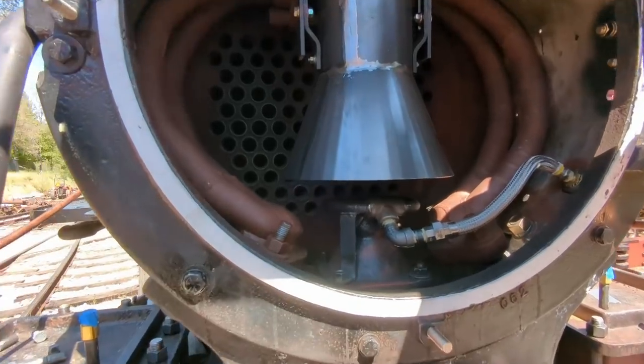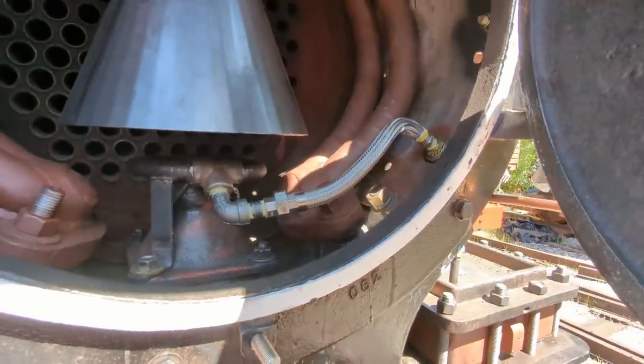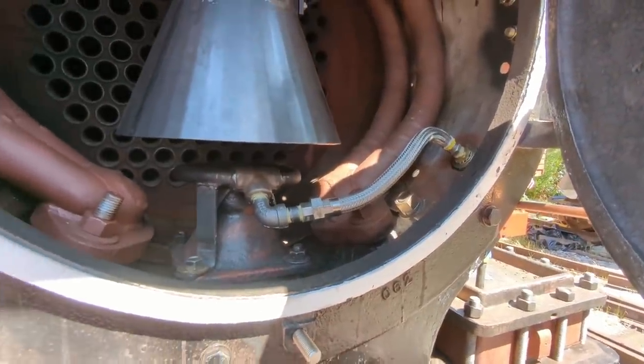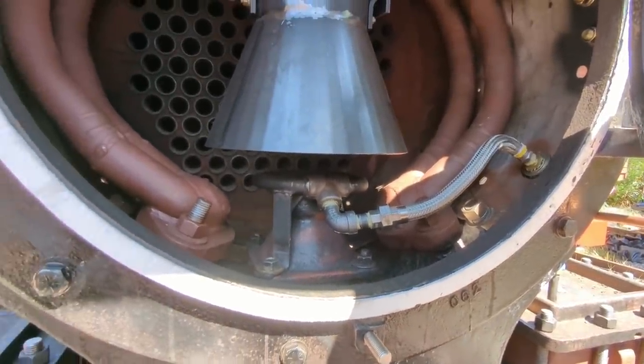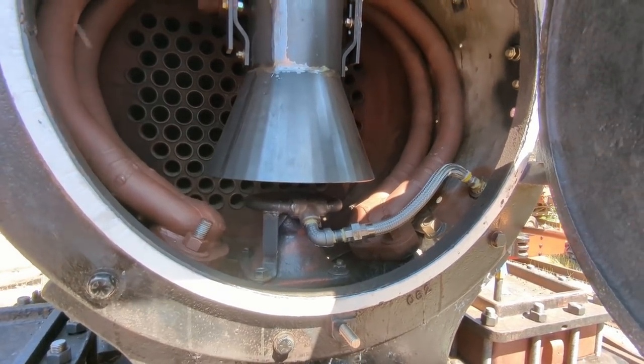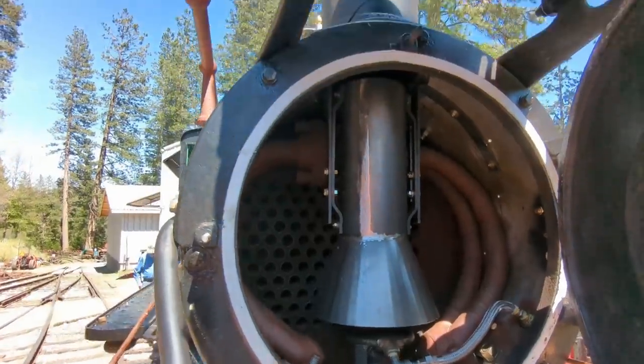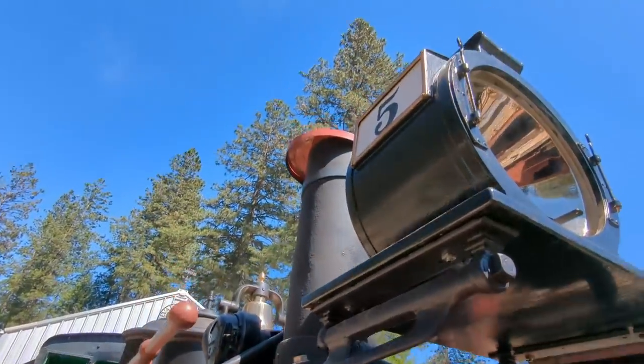The middle is the exhaust, and this flexible line is a blower. I use it to create draft. There will be steam coming out of there, controlled from the cab. If I need draft, I'll open a valve and steam will come out at high velocity and pull all the hot gases through the boiler and up through the stack.